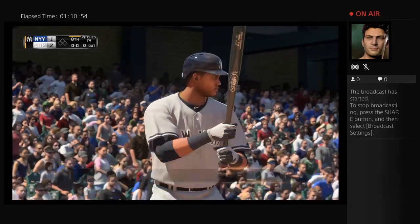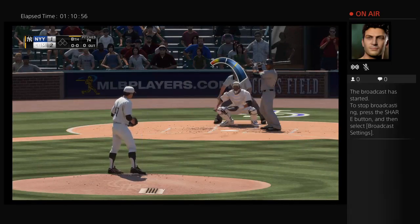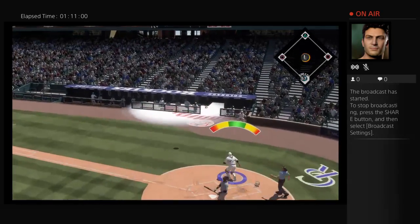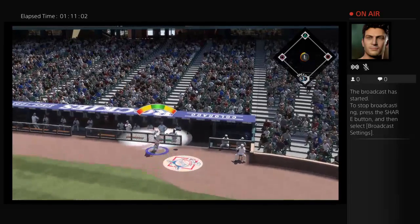Starlin Castro comes to the plate, and he'll start us off in the 8th. Well, it's a close ball game, but it's starting to get late, so they need to get at least one back here in this inning.